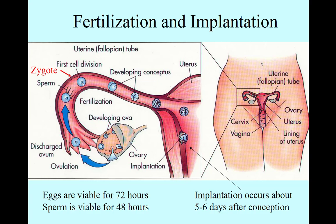And now the zygote starts working its way back to the uterus, and it starts to undergo simple mitosis or cell division. It makes perfect copies of itself again and again until it implants. And it's only when it implants in the uterine wall does a pregnancy actually happen.